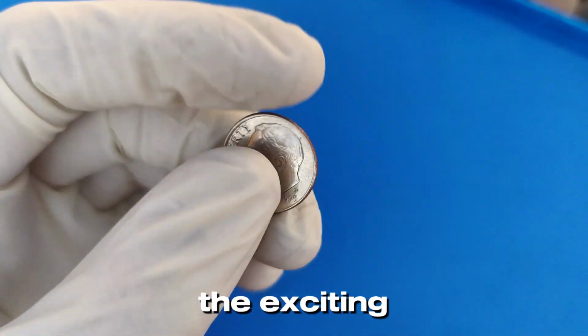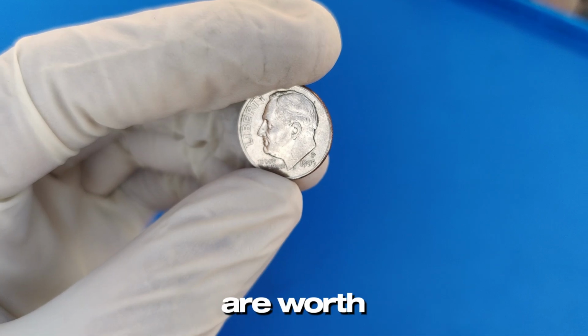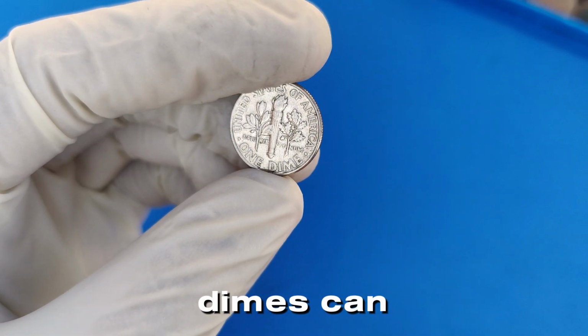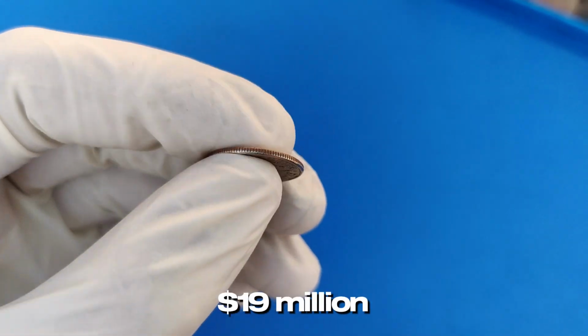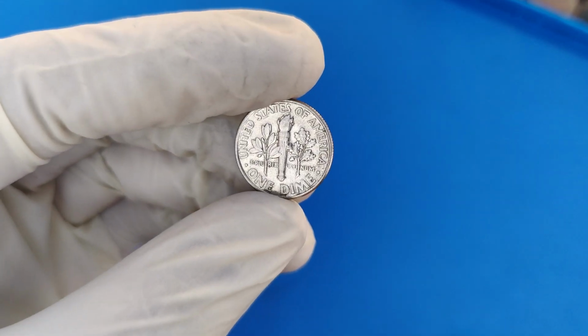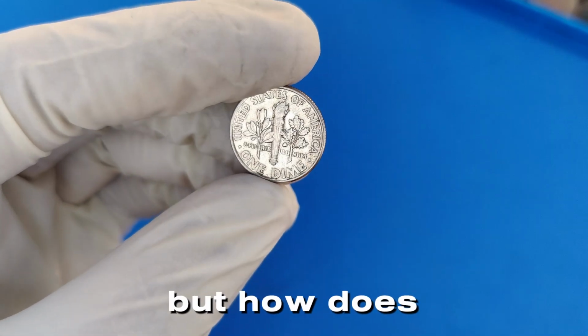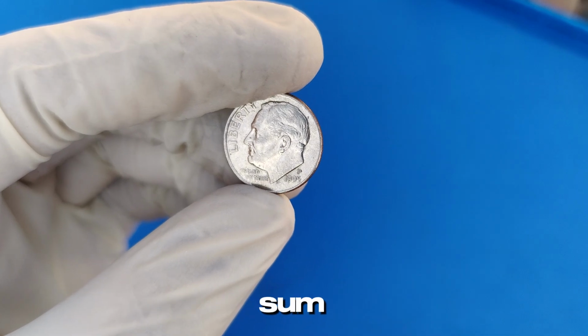Now here comes the exciting part: the value of these coins. Most dimes are worth face value, but these rare 1995 P dimes can fetch incredibly high prices at auction, with some going for as much as $19 million. Yes, you heard that right, $19 million. But how does a coin that originally cost 10 cents suddenly become worth such a monumental sum?